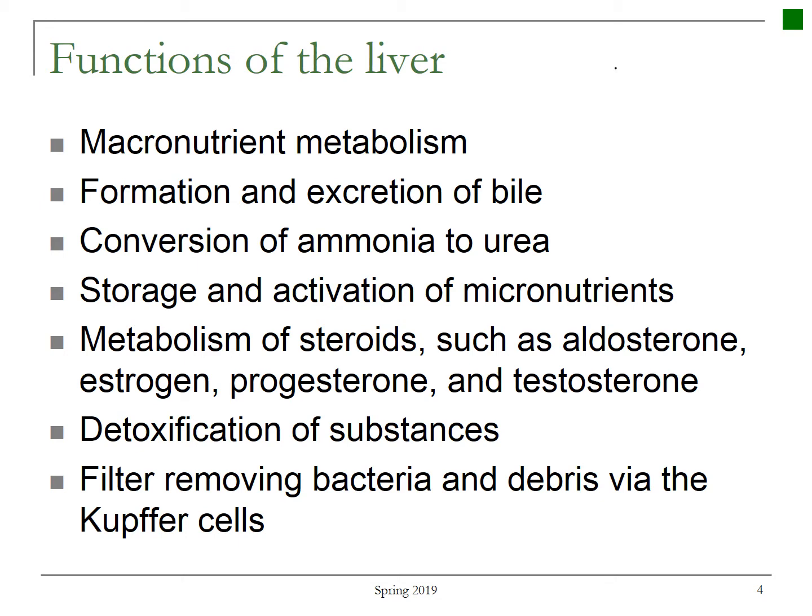The final four functions of the liver include the storage and activation of the micronutrients, such as the fat-soluble vitamins, and the metabolism or inactivation of the steroids, such as aldosterone, estrogen, progesterone, and testosterone. The liver detoxifies toxic substances such as medications, alcohol, pollutants, and pesticides, and removes the byproducts for excretion from the body. And finally, the liver acts as a filter by removing bacteria and debris from the blood through the phagocytic actions of the Kupffer cells.